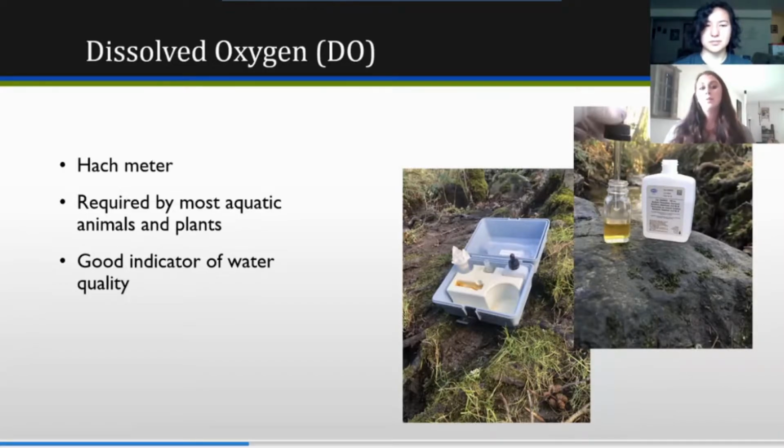So why is dissolved oxygen so important? It's because it is required by most aquatic animals and plants. And it's a phenomenal indicator of how our water is doing. It's one of the main ones that any scientist looks at to determine how healthy a stream is.